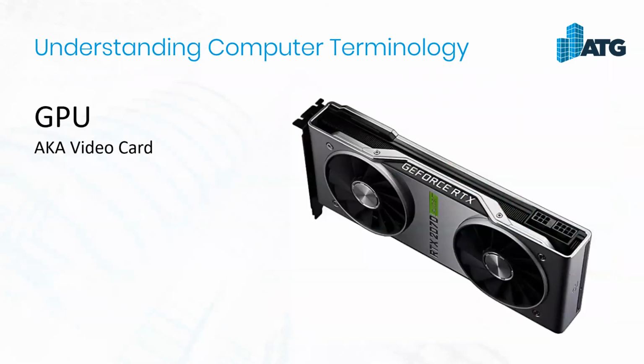So I've saved the best part for last. This is our fourth main component, and that's our GPU or our video card or our video RAM. And, you know, Civil3D, if we go back to the requirements, it's looking at one gigabyte minimum. And here I've got to say, 4 gigabytes makes a huge difference.